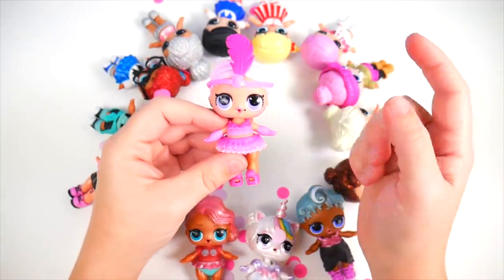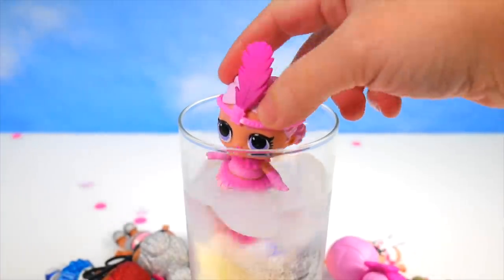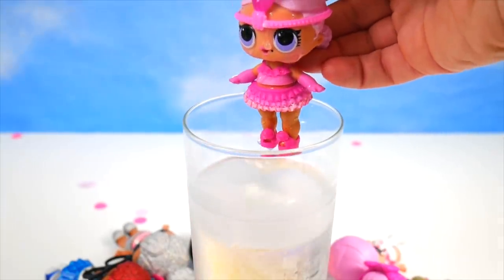Now what we do need to do is check out what Show Baby can do when we add a little bit of water. All right, in goes our Show Baby. No color changing, that's quite all right. So what will she do for us?